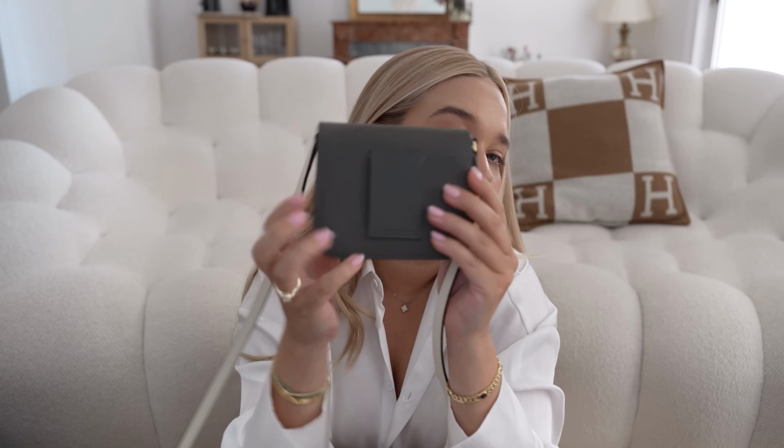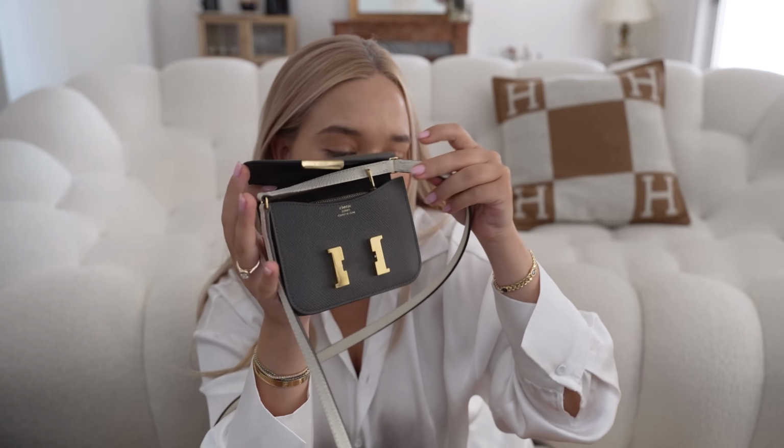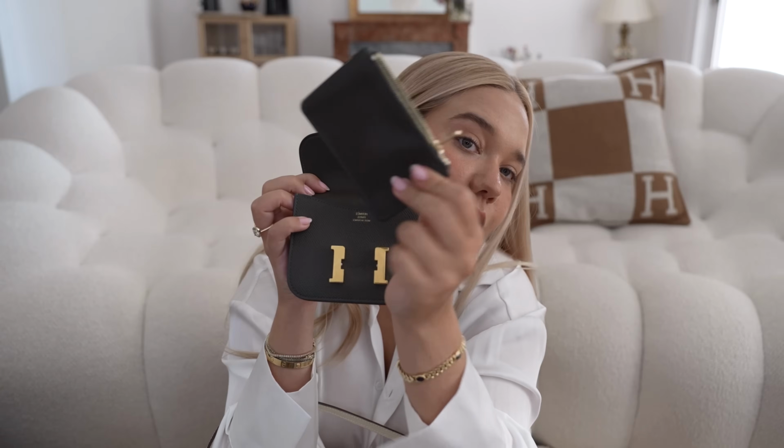It has this on the back, so you can actually use it as a belt bag, and on the inside it has this little pouch. So let me take the strap off. It has this for coins. So in my opinion, it's a very versatile piece. Quite pricey for the size, but it's very well made. I would get more of this if I could.